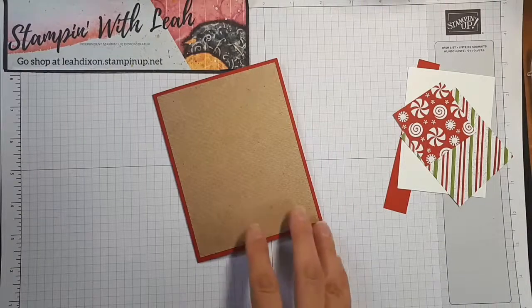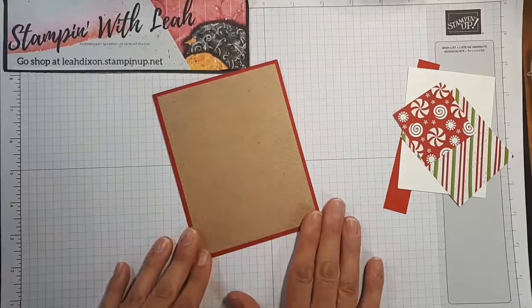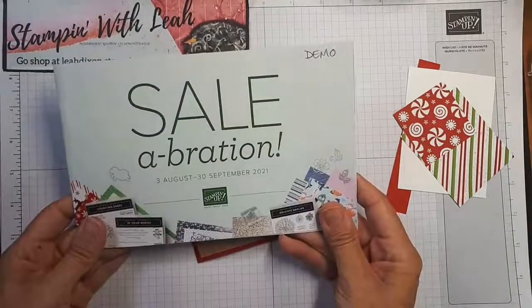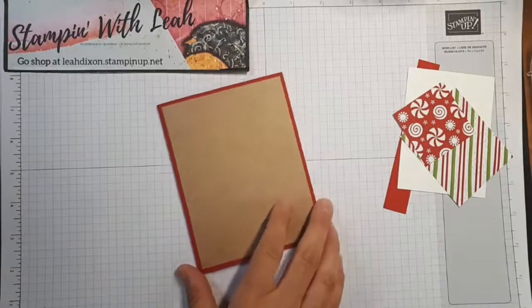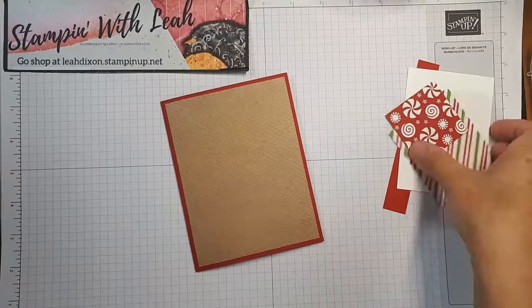So there's so many. And if you have catalogs, you can find all that information on the very last page of the Sale-a-bration brochure. So this little guy, you go in and then flip it open, and it's on the very inside of the last page, it shows you the 12 bundles that are your options when you're choosing your free bundle if you sign up. So really, really cool.